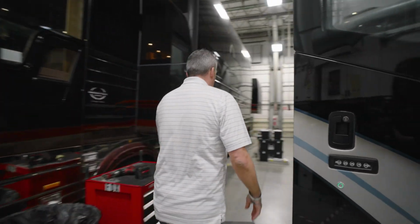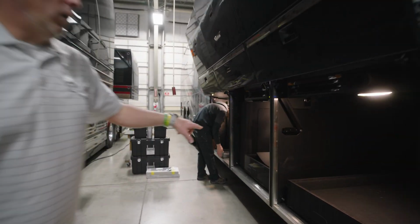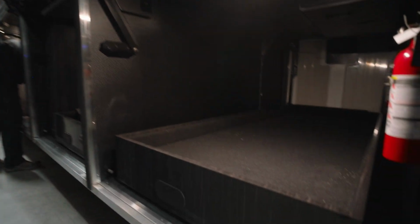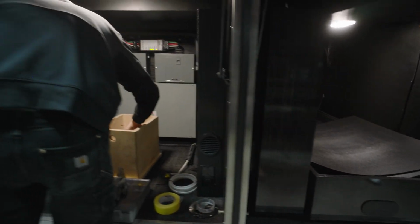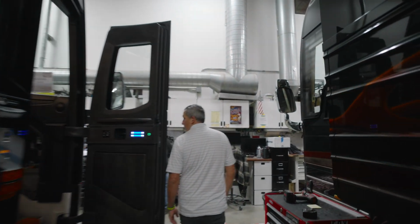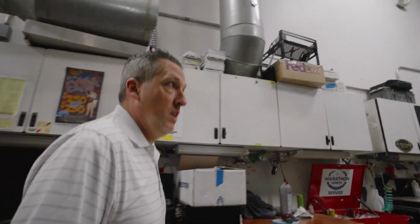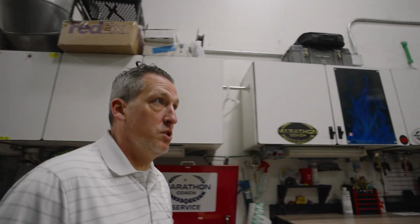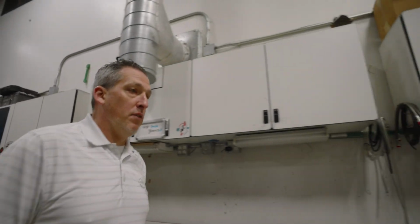First of all, look at the slide trays. Last week we saw 1 slide tray. Now we've got another slide tray installed in 1397. This coach getting ready for delivery. Always nice to see those parts getting installed. We're going to head over to paint because I saw an awesome paint job this morning as we pass right by Coach 743.